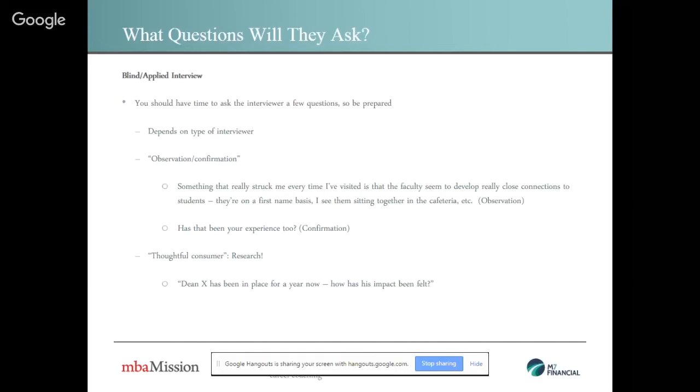Then you think about the situation where you're asking more specific questions. You've done your research. The dean recently implemented this new program. How has that impact been felt on campus? Now they're saying, wow, this applicant really knows his or her stuff.